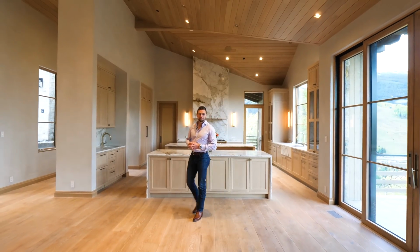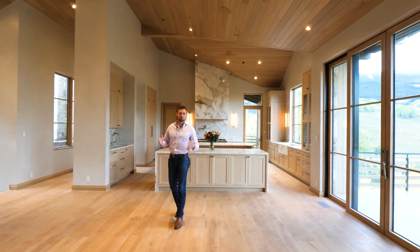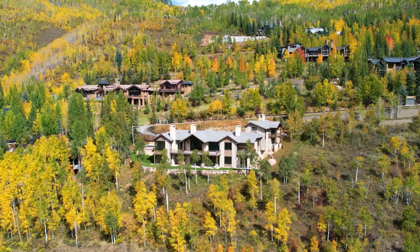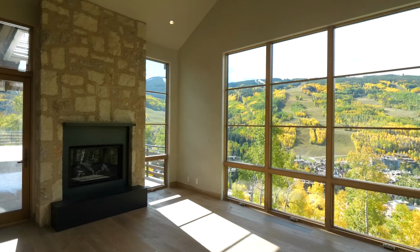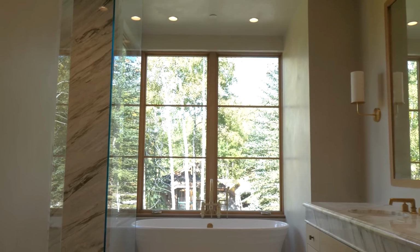Welcome to 1028 Riva Glen. This is the newest addition to the Sprattle Creek Estates, Vail's only gated exclusive community. The house you're sitting in is just over 8,200 square feet, a 7-bedroom, 9-bathroom house.